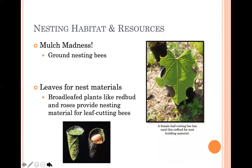All right, so mulching, really good for your garden because it helps keep the weeds down and conserve moisture in the soil. But remember, some of these bees are teeny tiny and they nest in the ground. So what if there's like this much mulch above your soil? Then the bees might not be able to dig down. So we always tell people to leave some part of your garden mulch free so that the bees have direct access to the ground so that they can dig their nests in there.